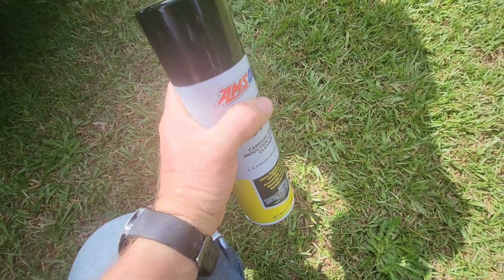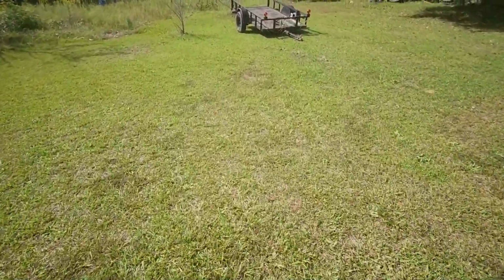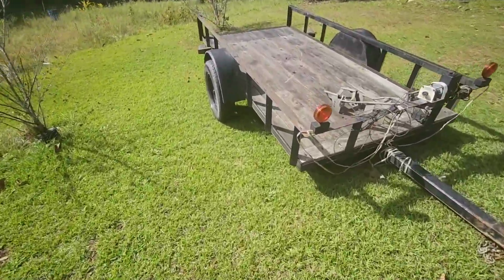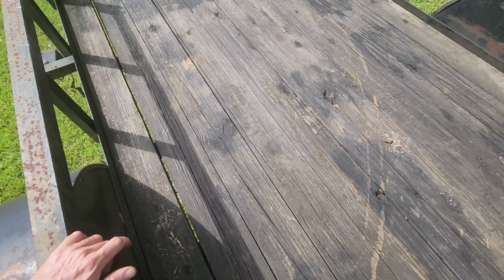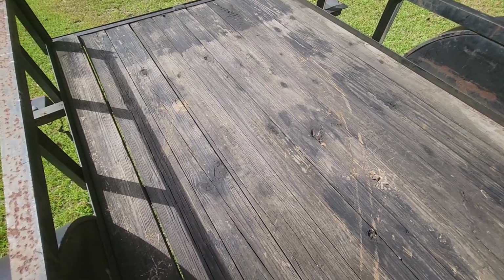I got one more thing. I'm going to show you what I'm about to do with my oil. Don't know what you do with your oil, probably recycle it, but here's what I do with my oil. I got a couple of trailers. They got the wooden floors. Got this, what is this, a 10-footer, and then I got a 14-footer. But what I usually do with leftover oil, just be careful with your grass, I'll just put it on the boards to try to protect them from rot, because oil and water do not mix.